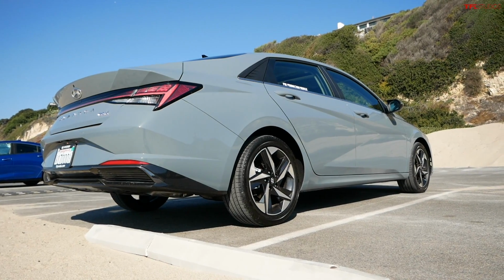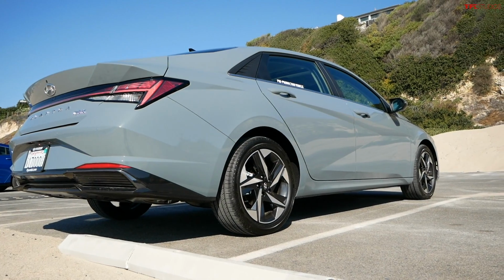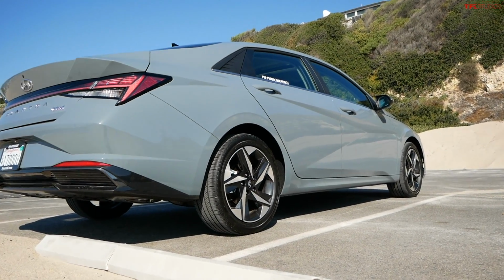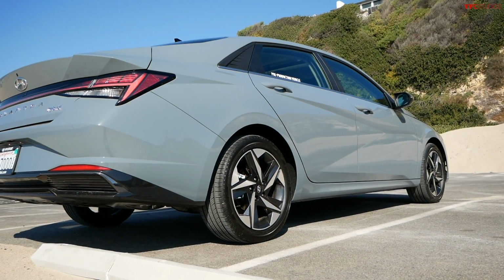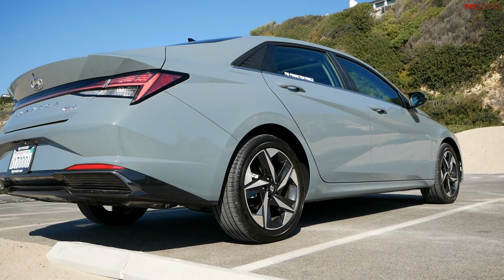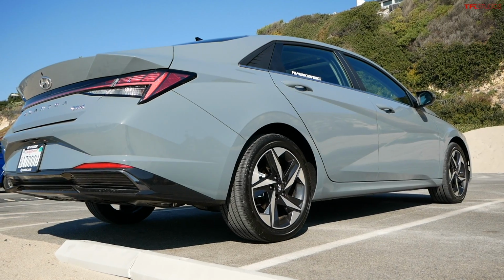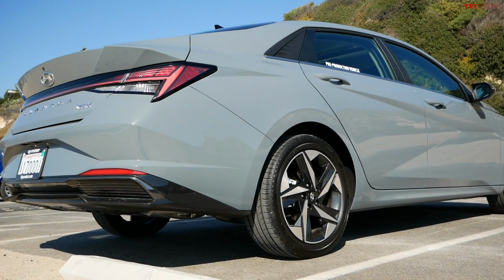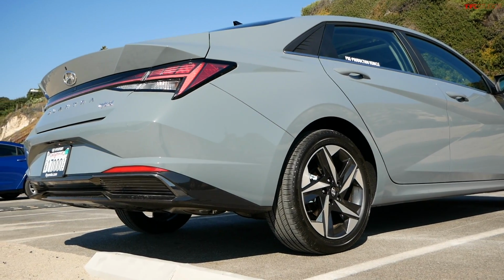The base model of the Elantra Hybrid, which is the SEL, starts at $24,545 and gets a total of 54 miles per gallon. The higher trim Limited Elantra Hybrid starts at $29,095, and that drops the MPG figure down to 50 MPG.